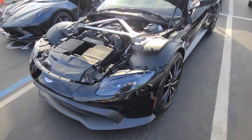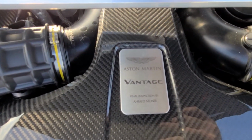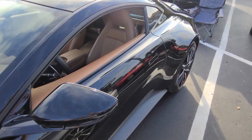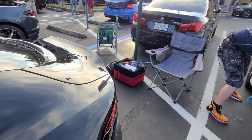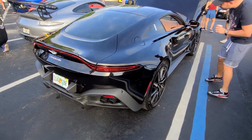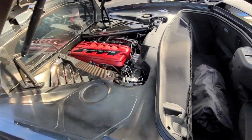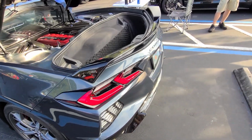Brand new Aston Martin. Very classy but basic interior on this Aston Martin. And of course, everybody's favorite C8 Corvette mid-engine. I like them. Haven't driven one yet, haven't ridden in one yet, but I've sat in one.